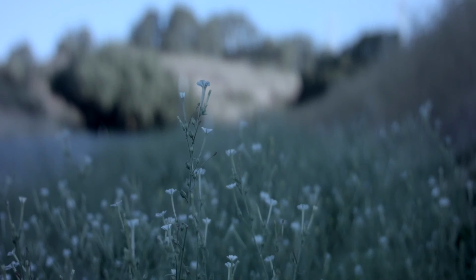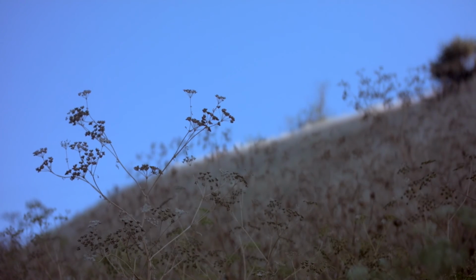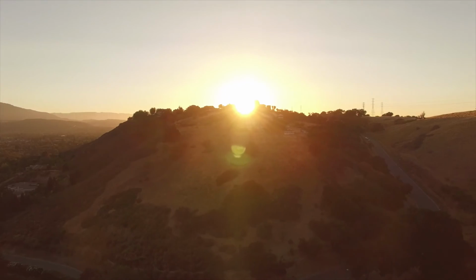I like the peace of the morning. It's very quiet, and the light is just beginning. The valley's just starting to wake up, and we have a bird's eye view. It's really fabulous.